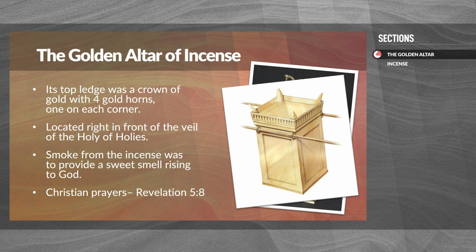It was located in front and close to the veil, the final curtain. It was as close to God as anyone was allowed to be, with the exception of the high priest on the Day of Atonement. The smoke from the incense was to provide a special sweet smell rising to God. David asked for his prayers to be set before God as incense. Later, it was symbolized in prayers of the saints rising to God in Revelation 5:8.